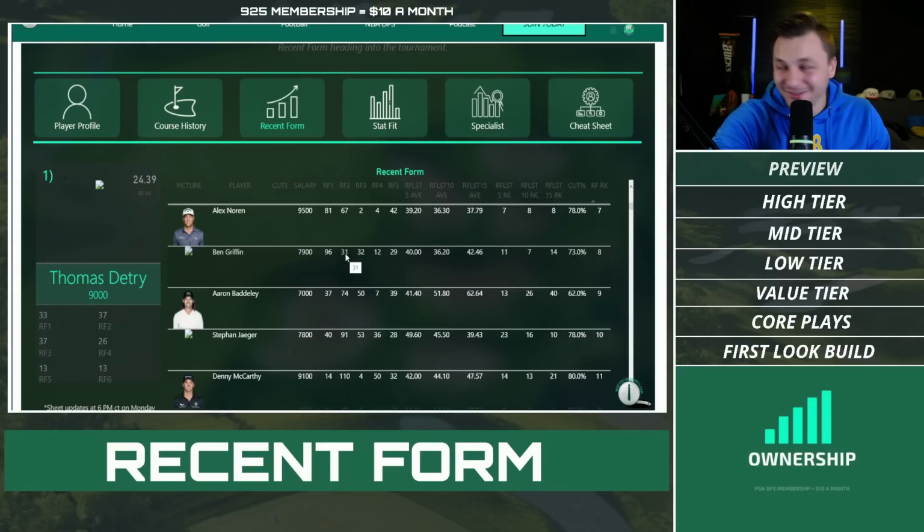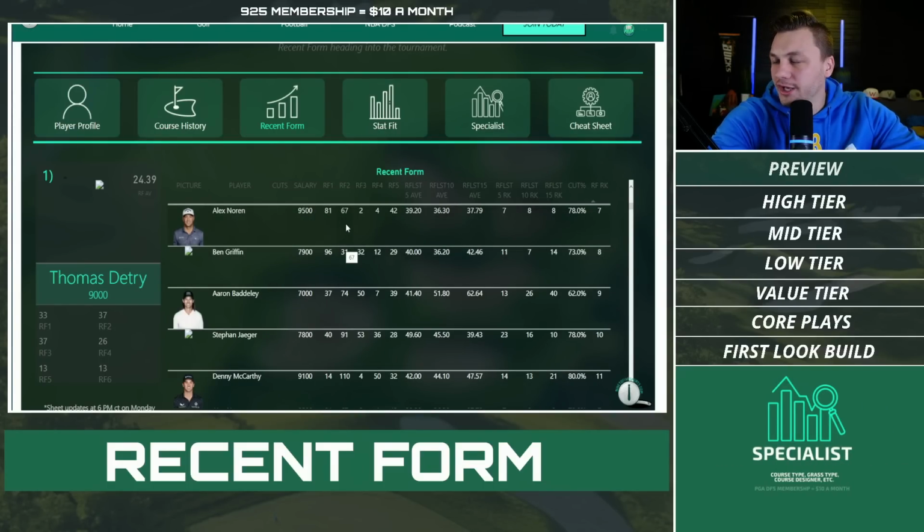Last weekend, 2 weeks ago, he missed the cut on the number, bogeyed 18, which ruined a lineup that really could have been in contention to win 2 weeks ago.